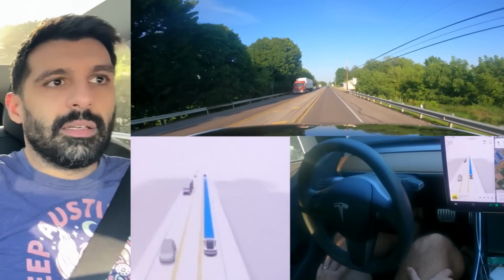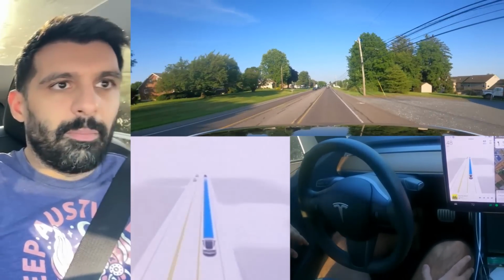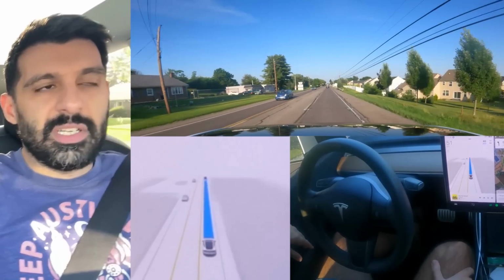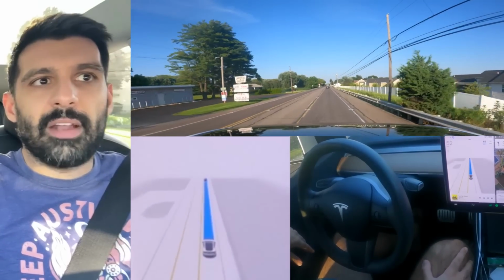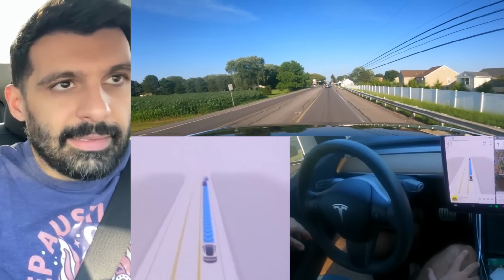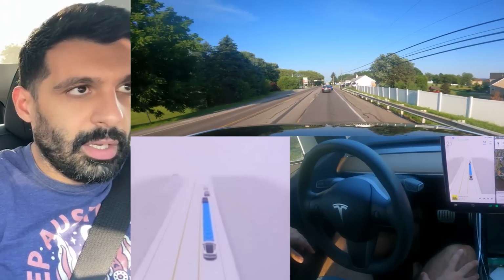Fun fact, the steel stacks are an old steel mill back from the World War II days. Bethlehem Steel used to be the largest manufacturer of steel in the world back in the day. And we're currently in full self-driving, and I'm letting the car drive itself.